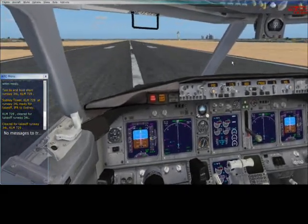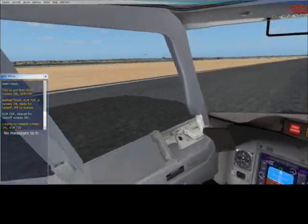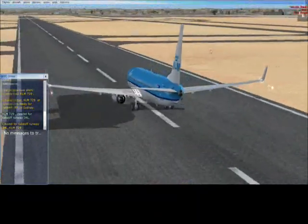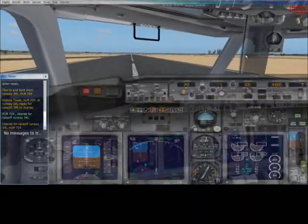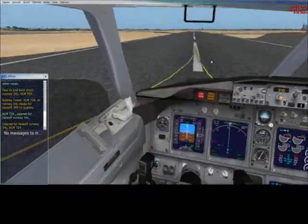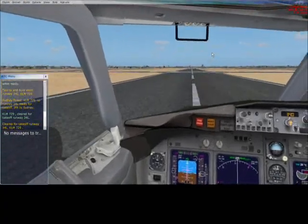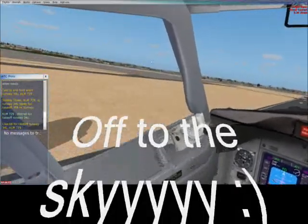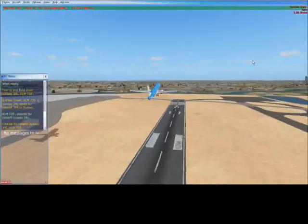Knots. Let's keep us straight until we're airborne. We're ready to rotate. Okay, let's rotate. Let's keep us straight until we're airborne. Positive rate, gear up. We're climbing too low. Let's gain some altitude.